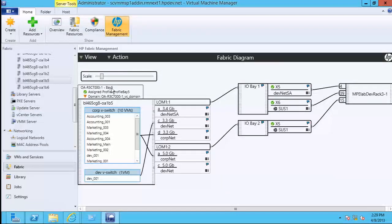You have the name of the blade, the bay, the Virtual Connect profile, the Virtual Connect domain, and then you see again all of those virtual machines that were listed in the host on the previous slide. And then we also have another vSwitch called dev, and you then can notice the connections off into the Virtual Connect Flex NICs, and you can see this is a NIC team because it's one single VM going off to multiple places. And then you can follow that on through the Virtual Connect I/O bays into the uplink ports, and then actually out into an external switch.